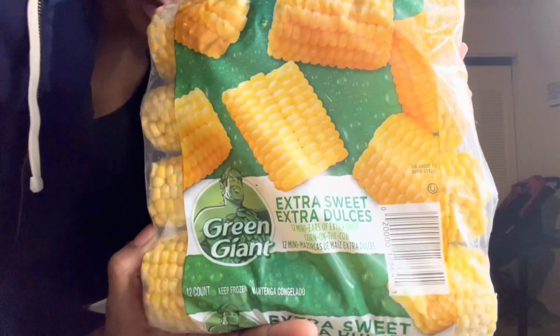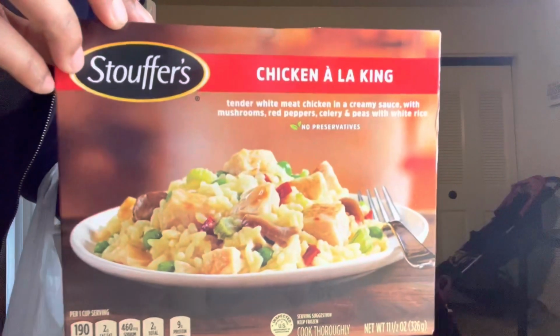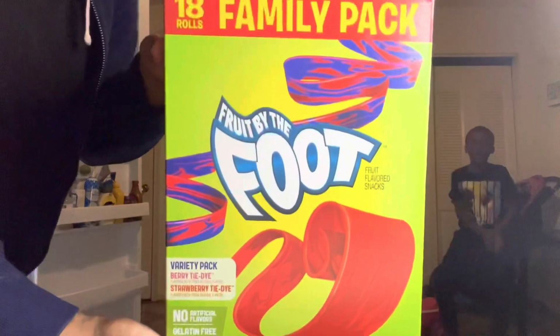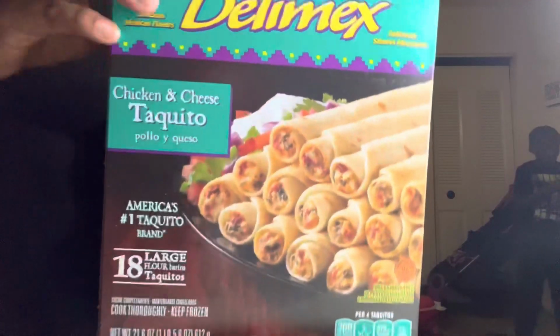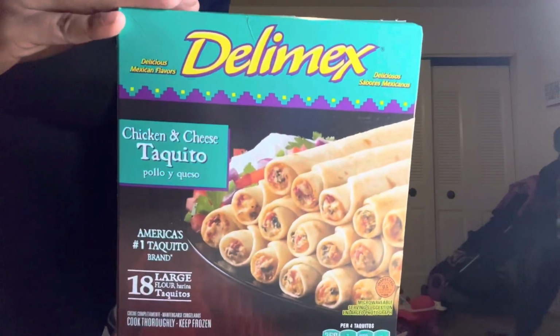Right, then I got some mini extra sweet corn. I got me some chicken a la king. Y'all know I always get the Stouffer's meal. I love this one. I got some of these little Simply Steamed broccoli and cheese sauce meals. And then I also got some fruit by the foot for the kids. You know, they always killing these boxes. And then I got some of these little chicken and cheese taquitos, something quick for a little quick lunch or whatever for them. Just pop it in the air fryer.